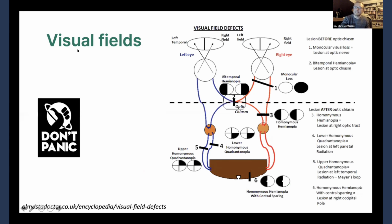So in order to test someone's visual fields, we use confrontational testing. By that, I mean you sit opposite the person and, for example, they cover up their left eye and you would cover up the eye that's facing that eye. And then you would move your fingers and compare your visual field to the patient's visual field. And this is a very gross method of trying to detect a visual field deficit. More formal testing of visual fields involves using an Amsler grid, which is used in ophthalmology departments, for example, if you want to detect a more subtle visual field deficit.